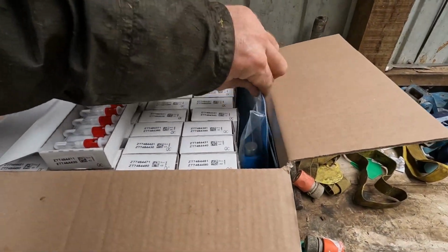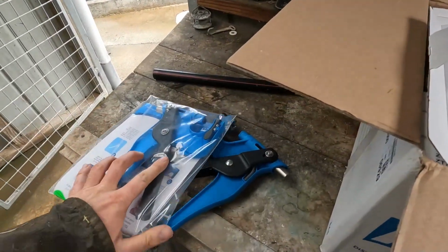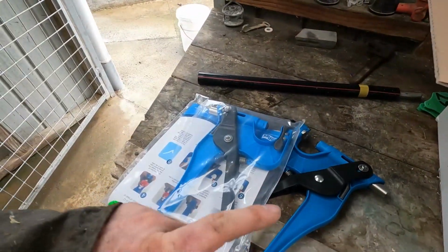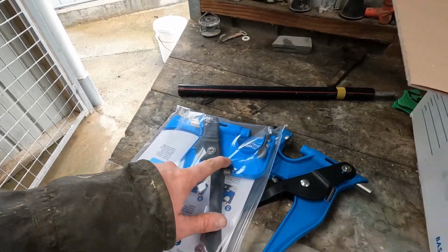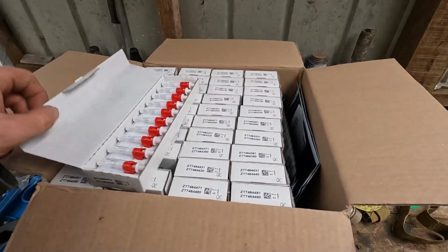I think we've got another one too. So we've got two of them. I don't know why we need two. I did order one a while back and then I didn't realise one of these came with it. A few packing slips, so that's to send all the samples away.